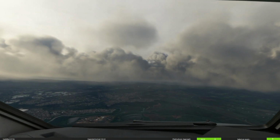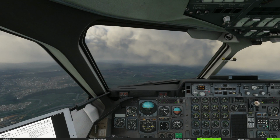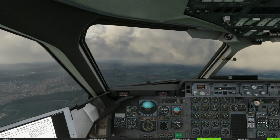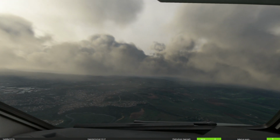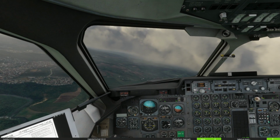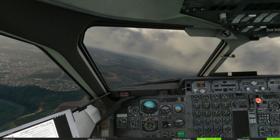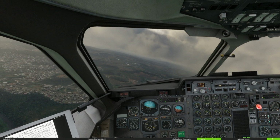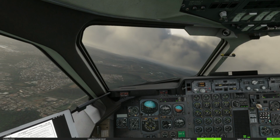Okay, these clouds seem a little bit further out. Or maybe it's just because we're slower. I think I said flaps 15, I meant 18. Right, I think we kind of need to make this turn now. And we're going to start bleeding off the altitude. Let's take the gear and the next stage of flaps as well. Get configured nice and early.